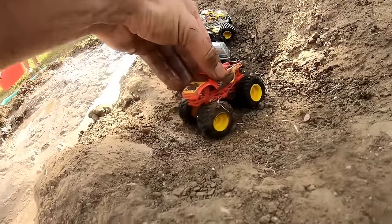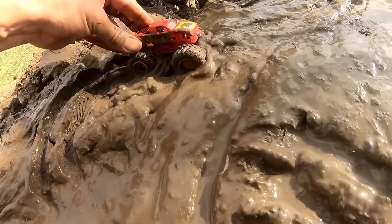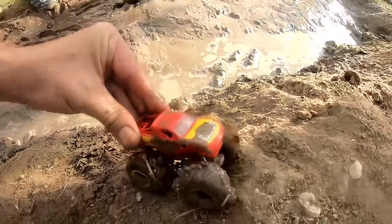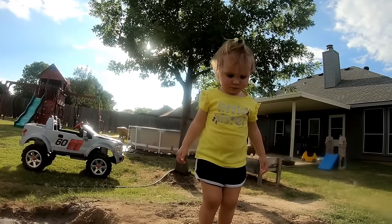Carolina Crusher to the rescue! This one, he's probably not going to do anything. Yeah, he is. This is a really good monster truck. He's actually getting this mud. Here he comes. Wait, he didn't do anything. He didn't help anybody. Dude. Oh, he crashed down the mountain. There's Baby Monster. What is she doing?